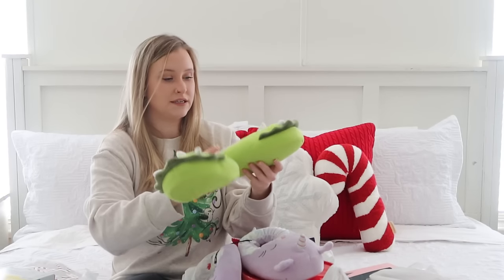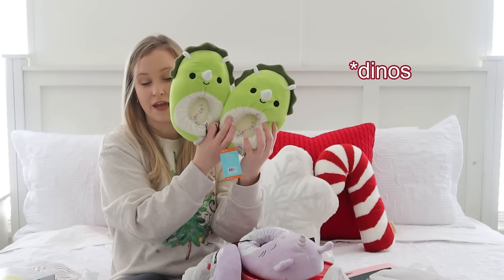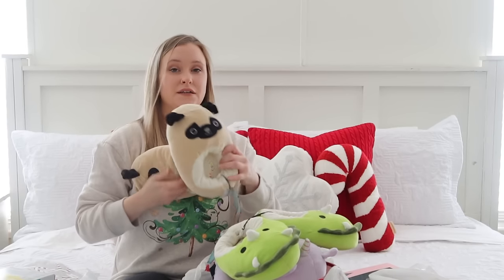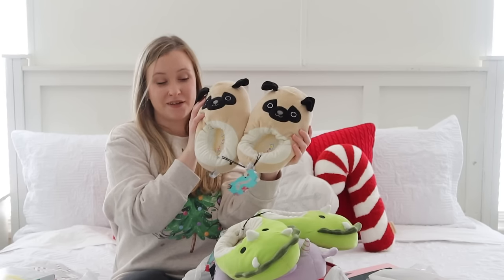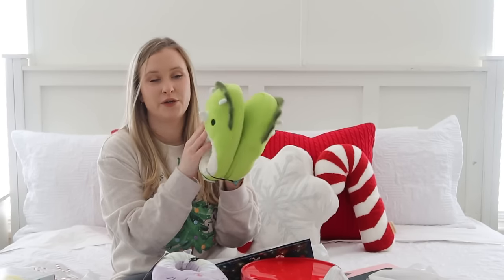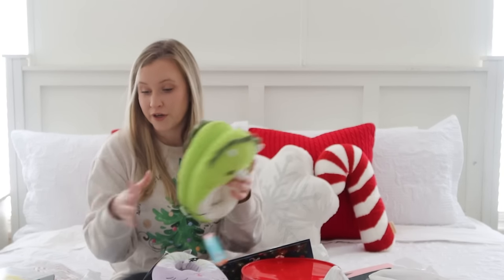I got these little, I guess these are little monsters. I got that for Kane. And then for Kai, I got the little pugs, but they are the softest, squishiest little slippers. So I thought they would like those. Also, I like that they can wear these year round. They're not Christmas themed and they don't have to put them away after Christmas. They can enjoy them all year round.